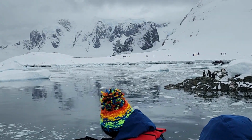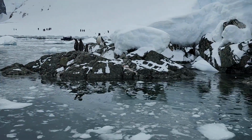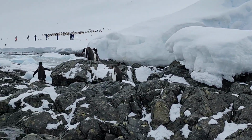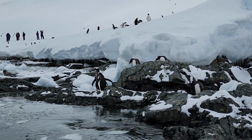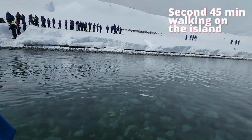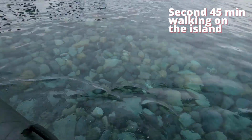There are 25 species of penguins in the world, and only 4 of them are truly Antarctic species. And we saw 3 of them on Cuverville Island. They're gentle. Our 45 minutes of cruising around were over, and now it was our turn to land on Cuverville Island.